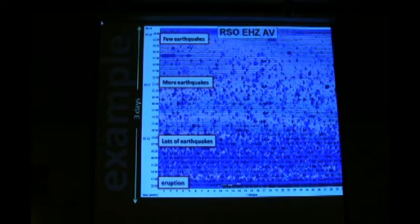These are the signals associated with the first explosive eruption. Kicked ash up into the air, many tens of thousands of feet. And here we have a wonderful representation of everything that happened in the 3 days prior to that eruption.